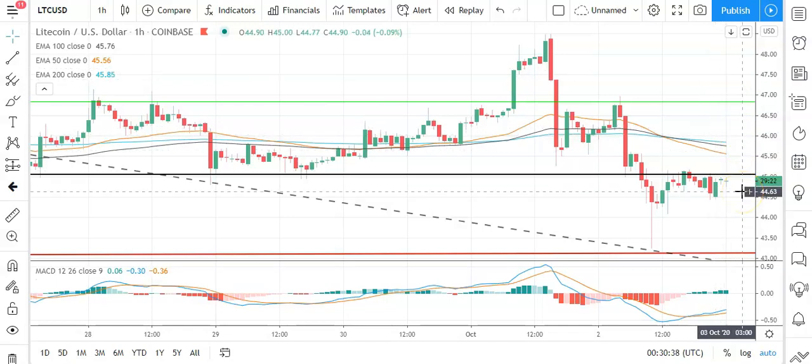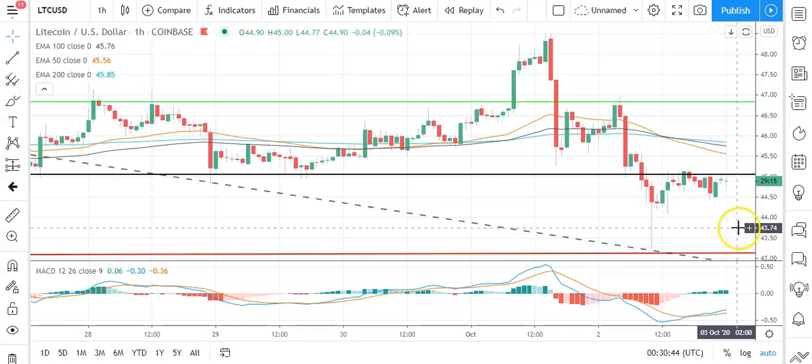Failure to move through the pivot level would bring the first major support level sitting at 43.14 into play. Barring an extended sell-off on the day, Litecoin should steer clear of sub 42 support levels. Second major support level sits at 41.34.